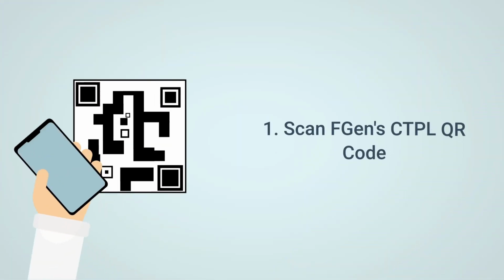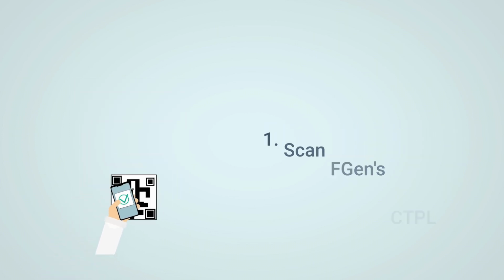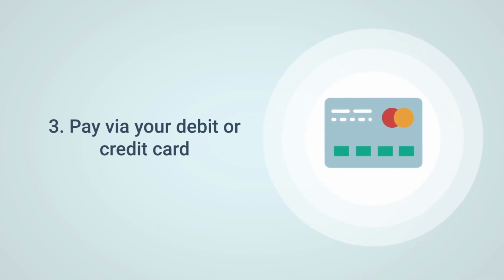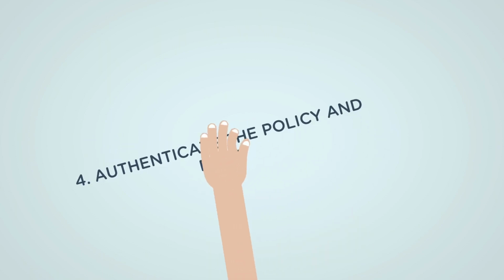To buy, first, scan Fortune General's CTPL QR code using your mobile phone. Next, fill out the application form. Make sure to provide your vehicle's information and your contact details. Then, pay the premium using your debit or credit card. Any Master or Visa cards are acceptable. Finally, authenticate your policy and print.